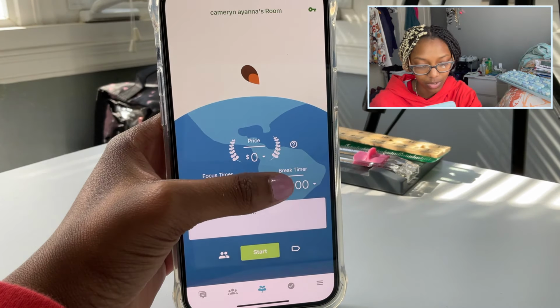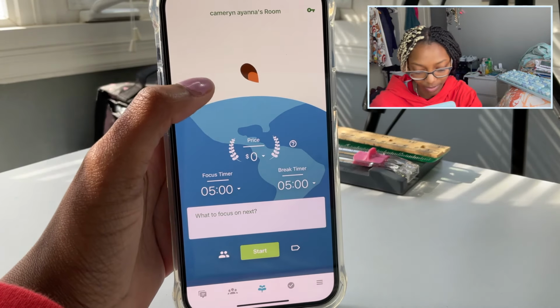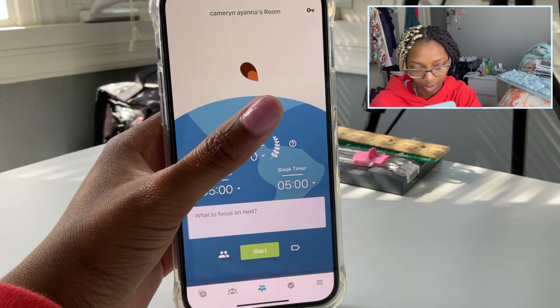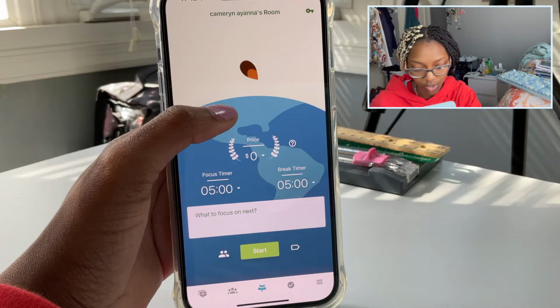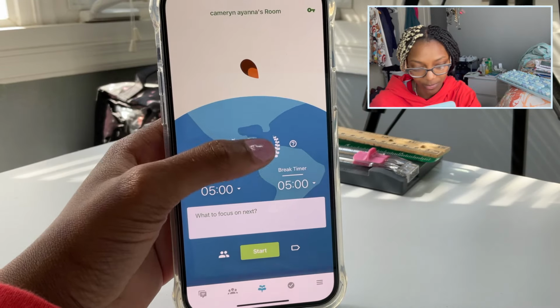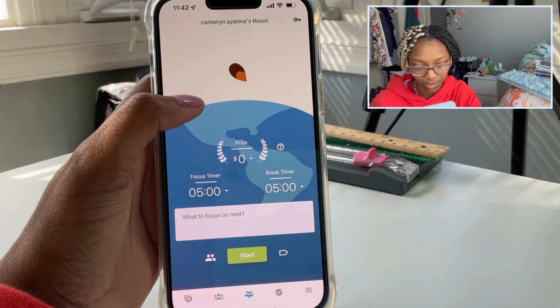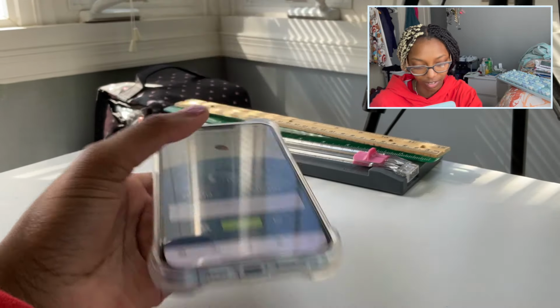Basically, what you do is you set a timer for a certain amount of minutes and you work for that time, and it keeps you off of your phone. If you start the timer and you exit the app for like 3 seconds or so, it'll kill the tree that you planted when you started the timer. And there's a way where you can actually pay to do it. You can wage $1, and if you kill the tree, then they take the $1.